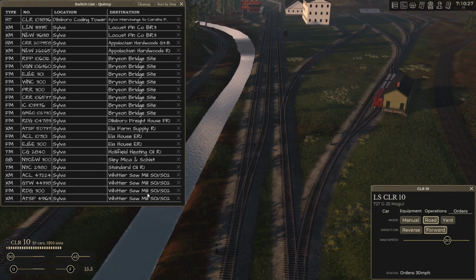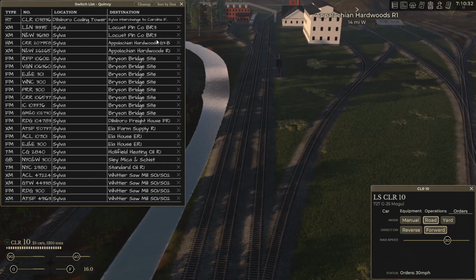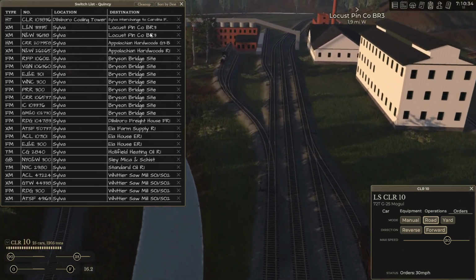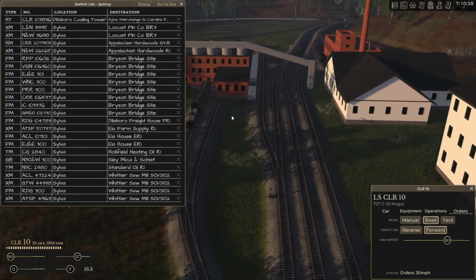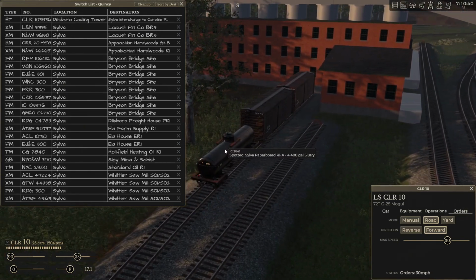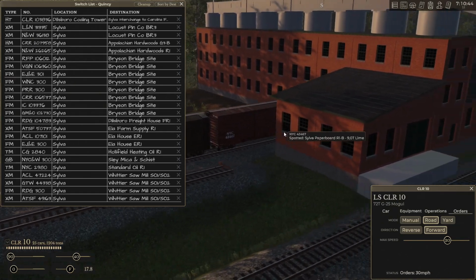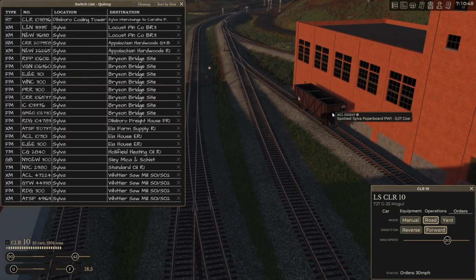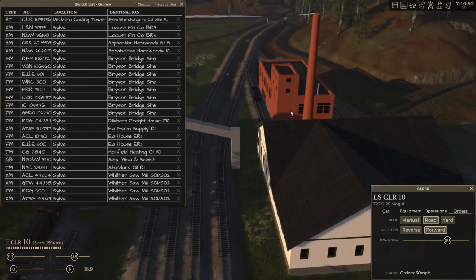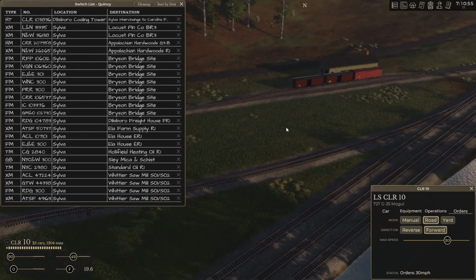Anyone goes to this place? Doesn't look like it. No. This one is not finished. This one's not finished. This one is not finished. This one is not finished. Okay, cool. Okay, this is not finished as well.